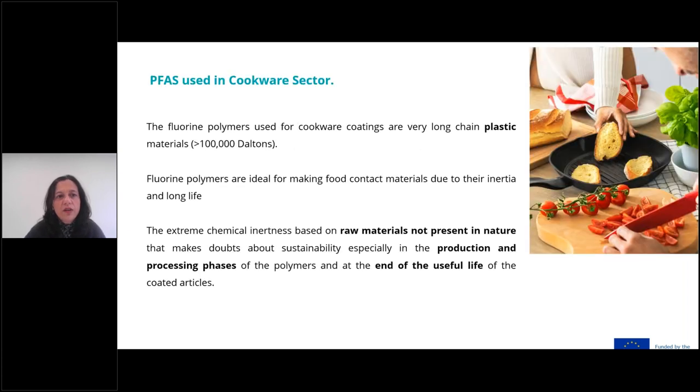And the last sector involved in the Tornado project is the cookware sector. In this case, what is used is fluorine polymers. Fluorine polymers are ideal for making food contact materials due to their durability and long life, but they have extreme chemical inertness, and they can be harmful during the production of the cookware products. So there will be a problem also during the production and at the end of life of these coated articles.